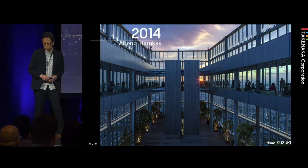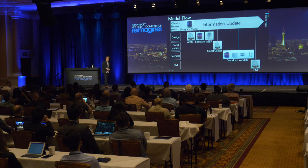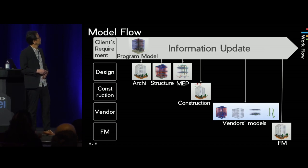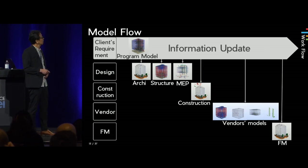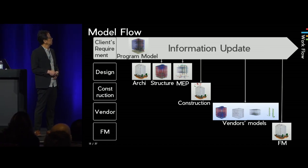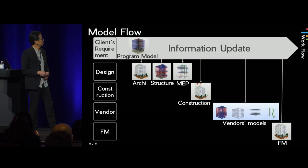Now that I've shared with you our background, I'd like to move on to the next section, our workflow, which is quite simple. The program model is a kind of vehicle carrying information throughout the process. Each team, each discipline makes their model separately. This is the rule. And when the construction model is ready, it is distributed to vendors so they can make their own models to fabricate. And a facility management model is created by the end of construction for maintenance and operation.